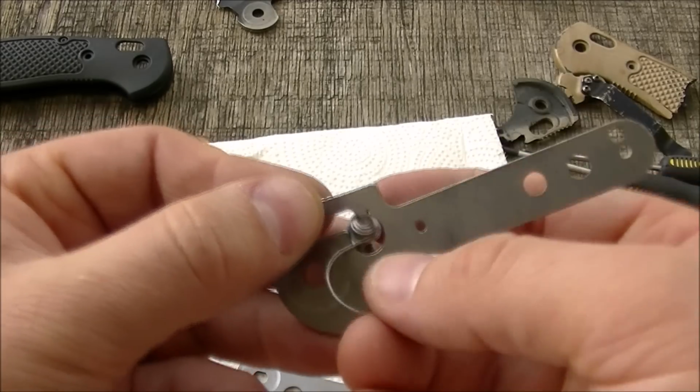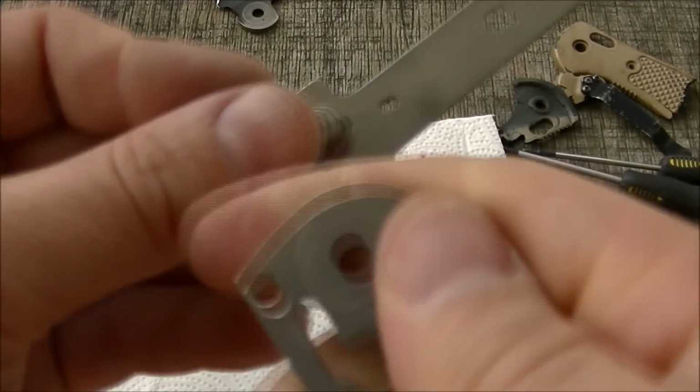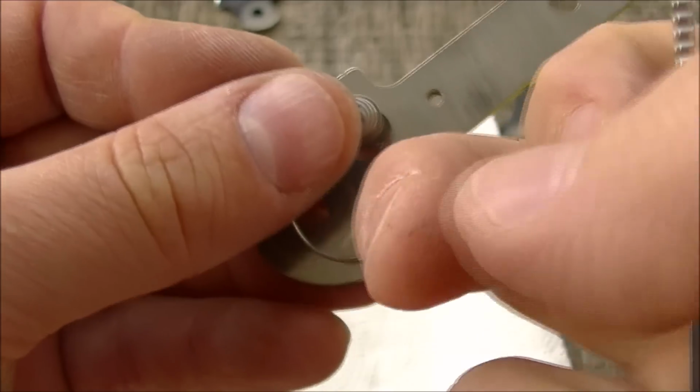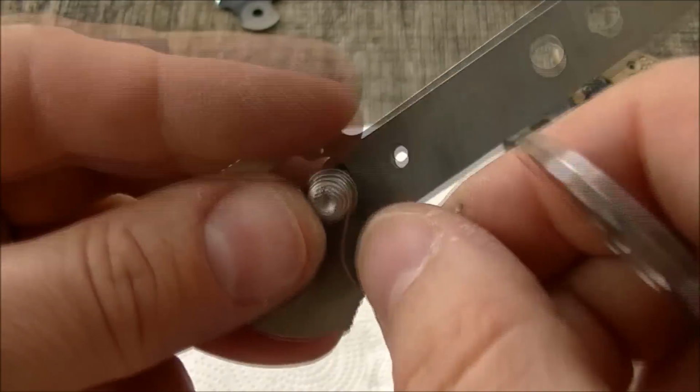And let's, really didn't need to push that in there yet. Now let's put this back in there, make sure everything's clean on this. We are good to go. Make sure those tracks are clean. That way when you pull that bar back, there's no grinding or anything on there.